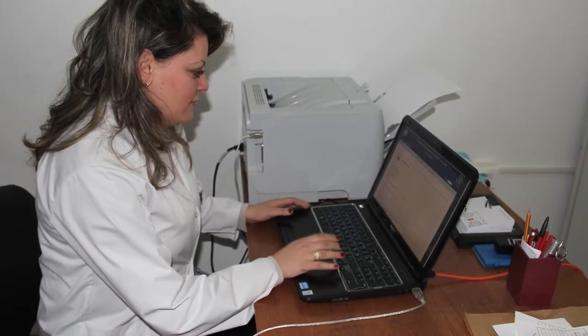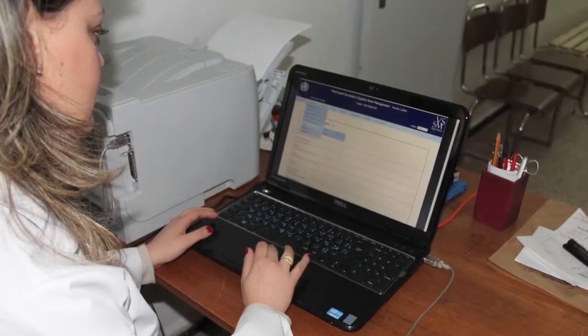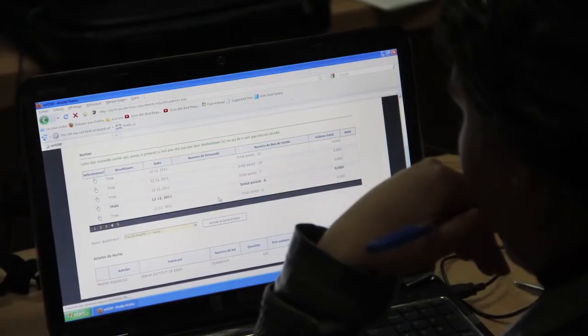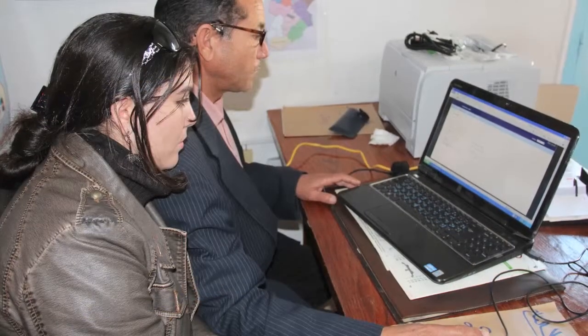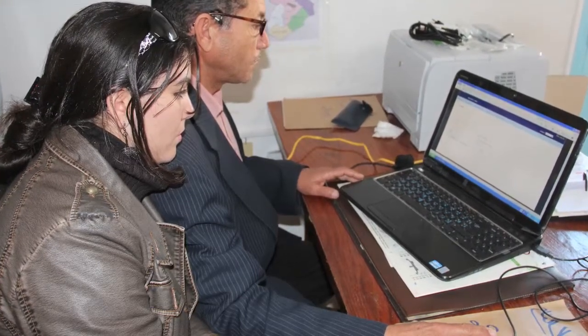The goal was to demonstrate the benefits of moving away from a paper-based system to a computerized networked information system that links national, regional, district and health center levels. This would enable the exchange of real-time data on vaccine forecasting, stock management and order status information, reducing the risk of overstocking, stockouts and vaccine wastage.